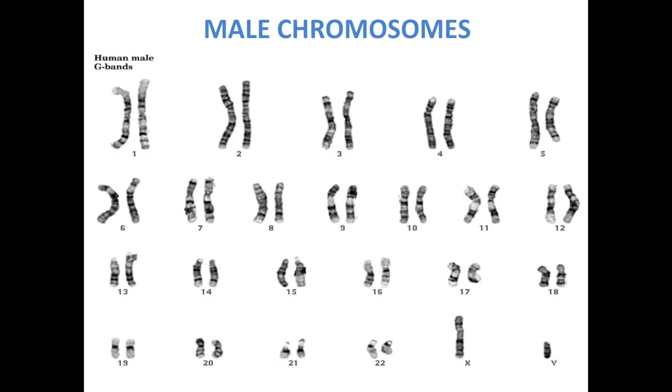The largest is chromosome 1, and then they get increasingly smaller until you get down to the smallest, chromosome 21 and 22. The X chromosome is a reasonably large chromosome. It's 3 times larger than the very small Y chromosome.